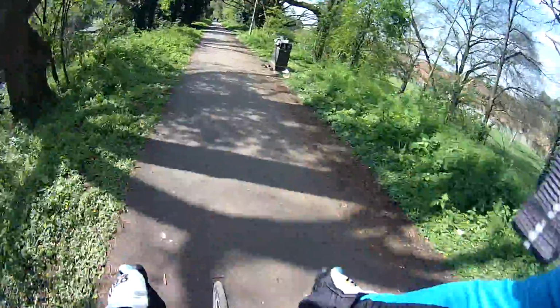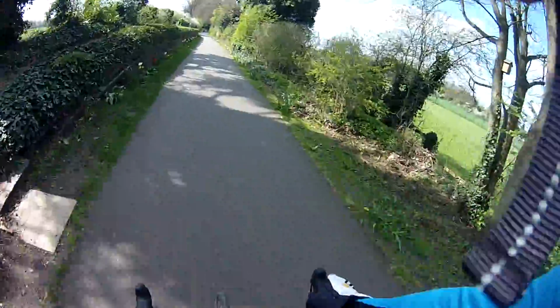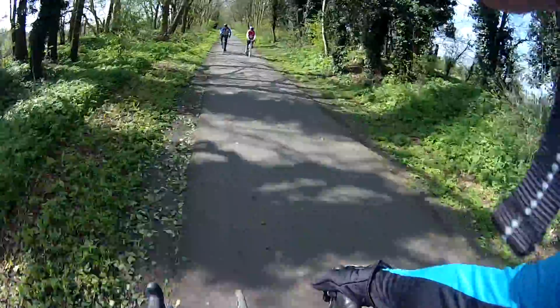hands. Oh, young driver ahead. Thank you. Watch out! Watch out!